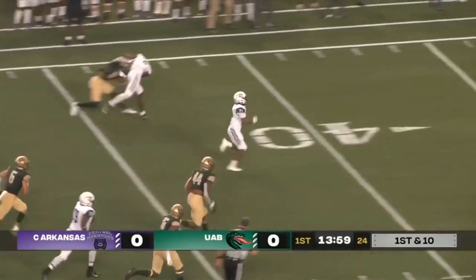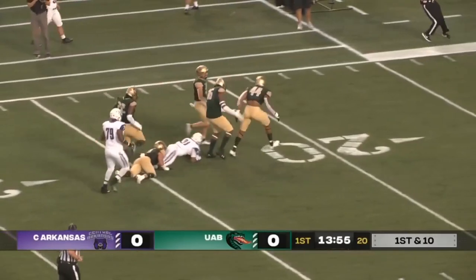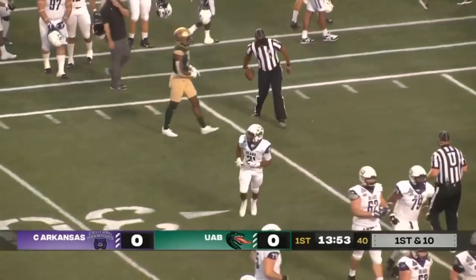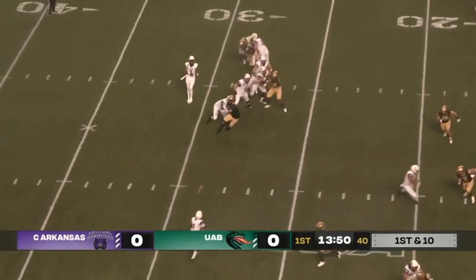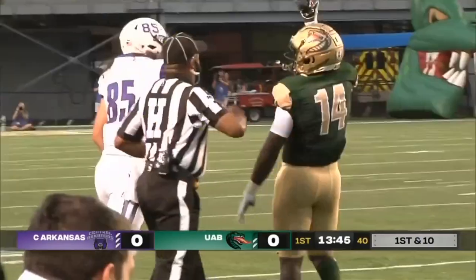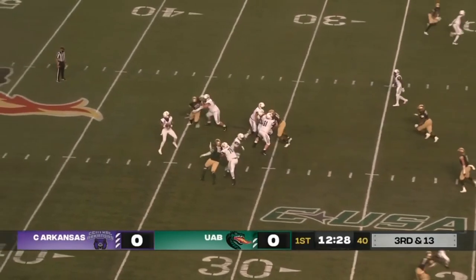There's Crosley in the open. Crosley, one man to beat. And UAB now gang tackles him down after a long run as he gets to the 25 of the Blazers, Kier Crosley. Let's call it the 24. Short pass caught near side. Caught by Jared Barnes. And it's Braylon Smith.